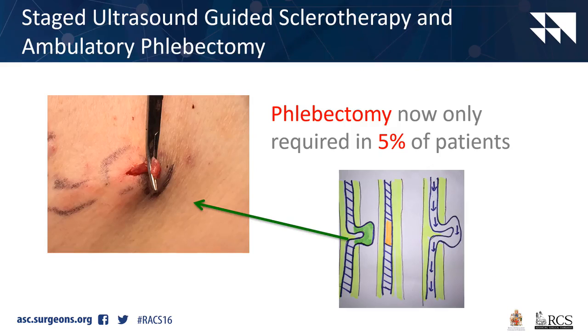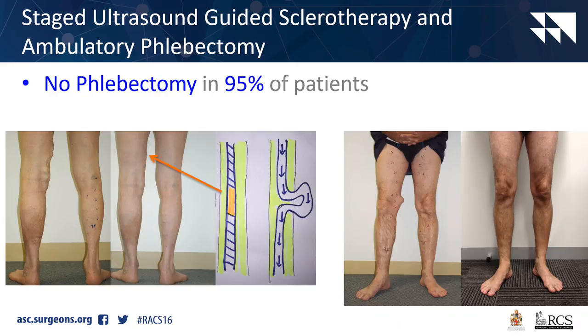We've reduced the need for phlebectomy significantly. Only 5% of our patients who were initially planned for phlebectomy now go on to have phlebectomy, and that's because we stage the procedures. In the picture on the left, this gentleman's had endovenous laser and then sclerotherapy, and you can see the veins retracted beneath the skin. On the right, this gentleman's had laser only.